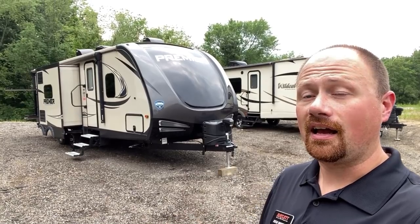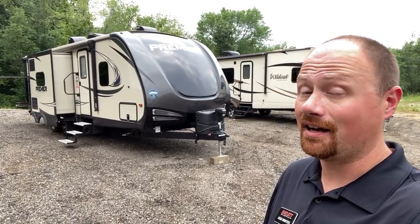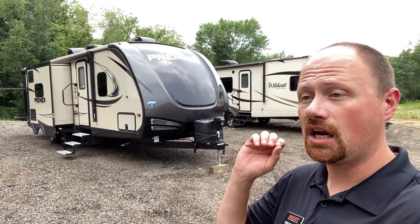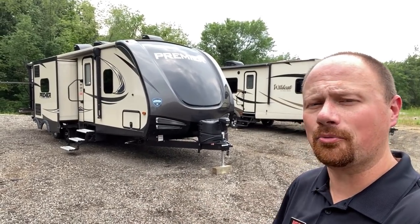That's good. And I tell you what, I can't find anything wrong with it other than the fact that it's parked here and not in your driveway. This is clean, sharp, good, nice, right, whatever adjective you prefer.